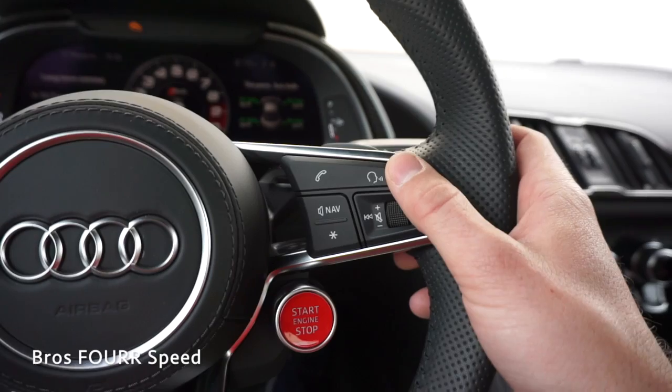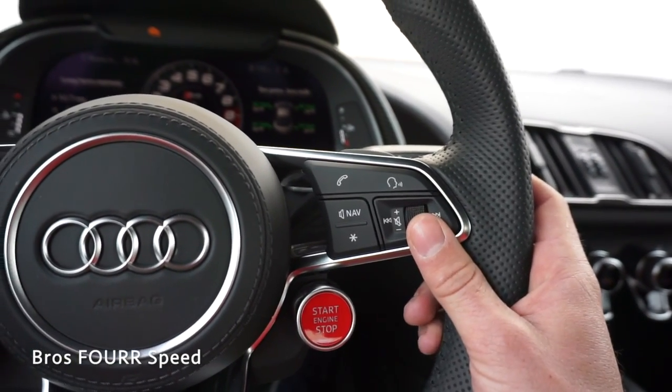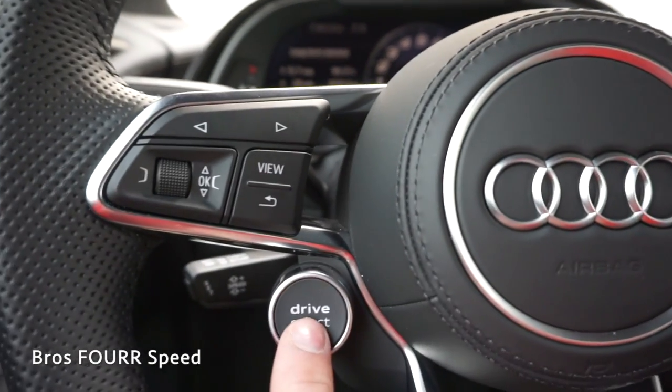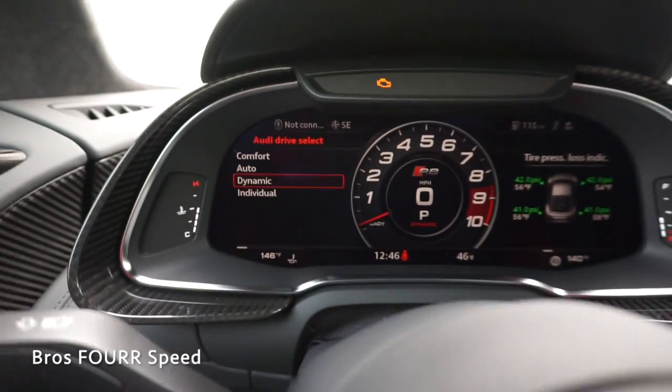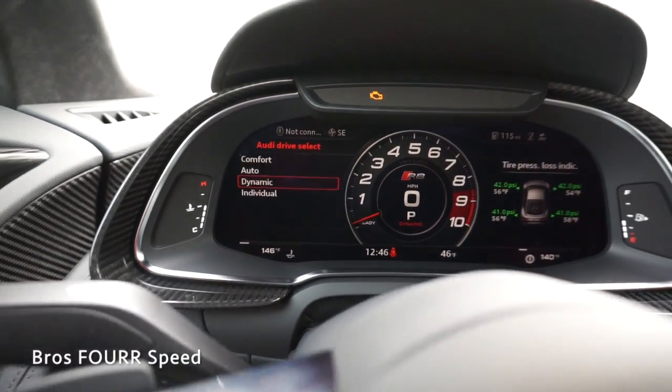Above that is the voice recognition along with Bluetooth and navigation. You have the volume for the radio along with a preset button that you can configure. And then moving to the left, we have the drive select button. Just by pushing on that, we can control between comfort, auto, dynamic, and individual.